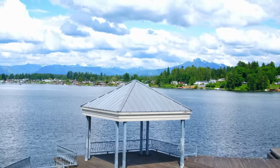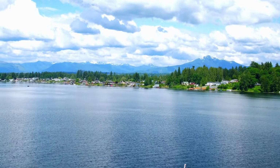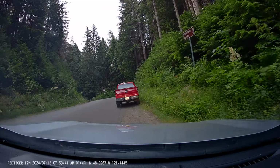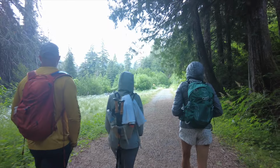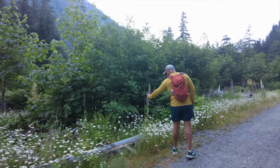Now, we stayed in Lake Stevens, so it was about a 45-minute drive in the morning to the trailhead. When we got there early in the morning, not a lot of people were there. It was a brisk morning, kind of cool as we started off the hike.